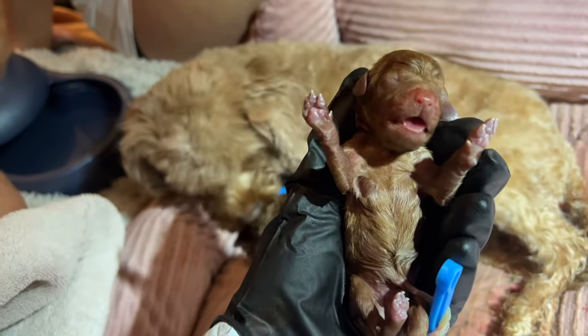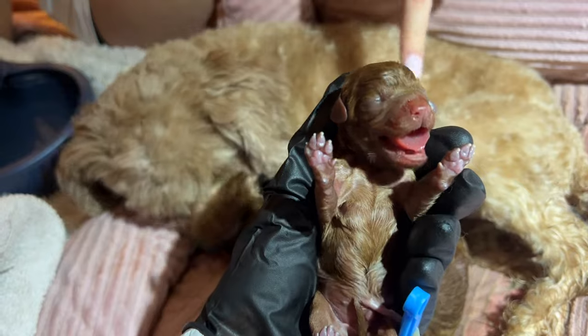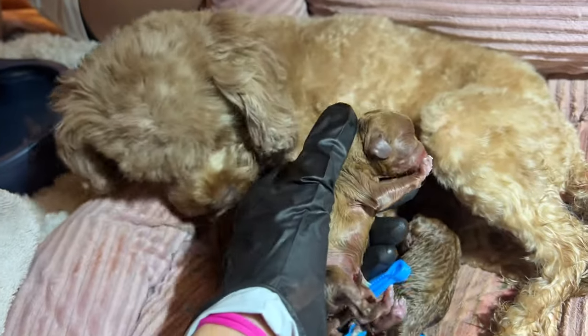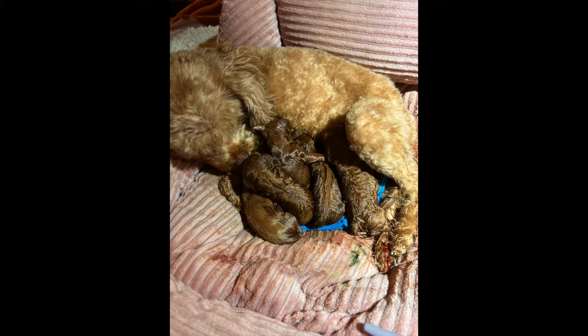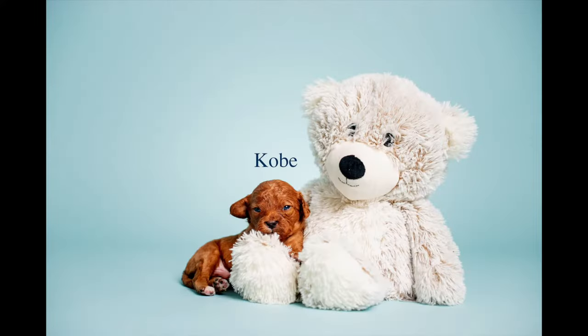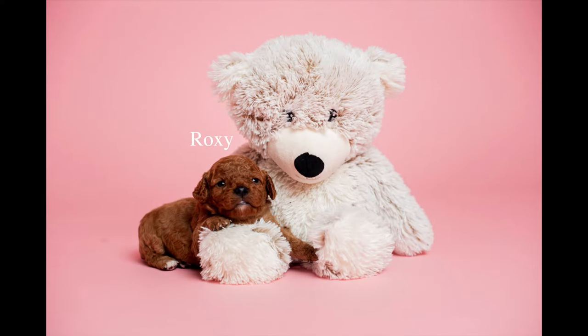Cozy ended up having 5 babies, 3 girls and 2 boys. She birthed 3 of her puppies all by herself, and I stepped in and helped with 2. Dogs are generally very capable of birthing their own litters, but at times, especially a first-time mom, it's necessary to step in and help your mama dog.